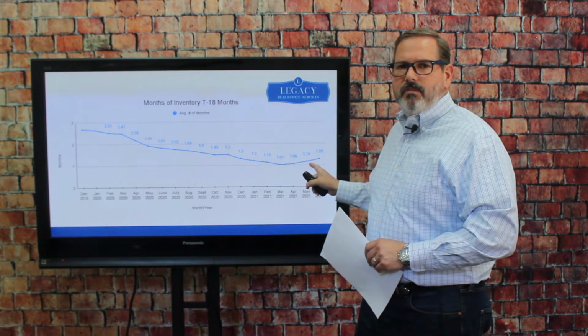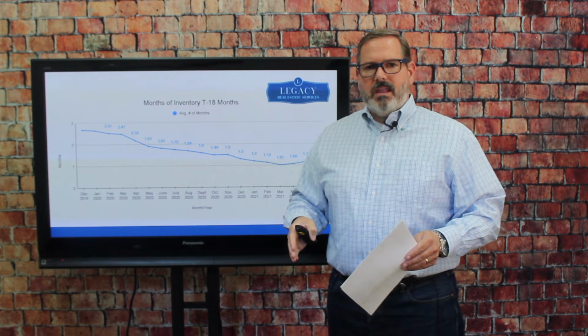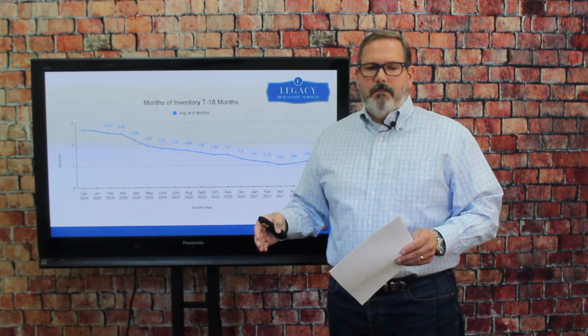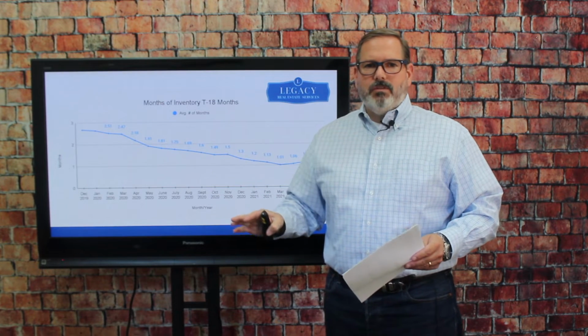And then with our inventory increasing just a little bit, we are now at 1.28 months of inventory. What does that mean? That means if nobody else puts their house on the market and all the homes sell, we'll sell out of them in roughly about 35 to 40 days. We'll be done with the inventory that we have.